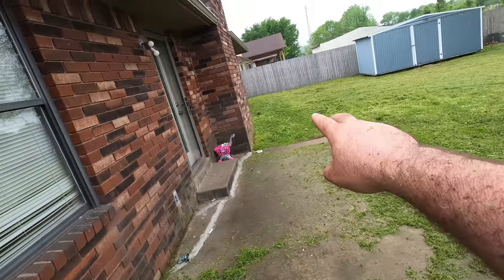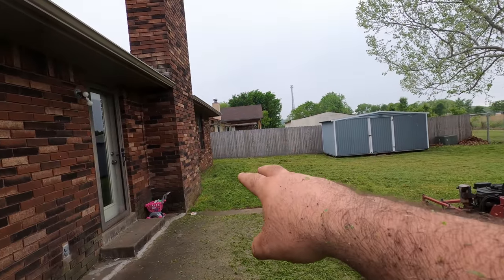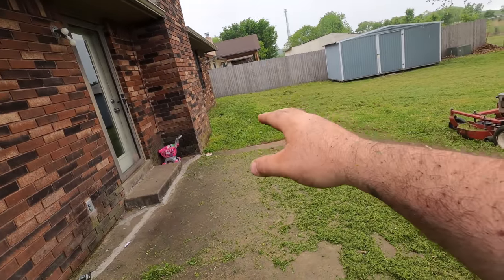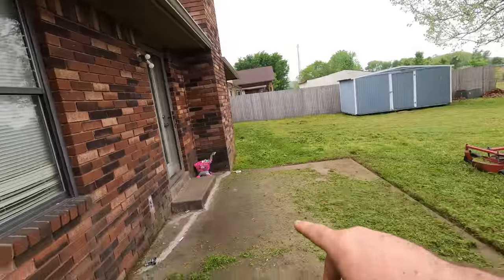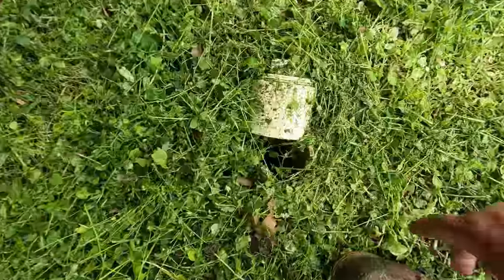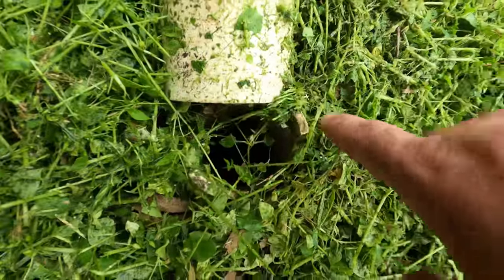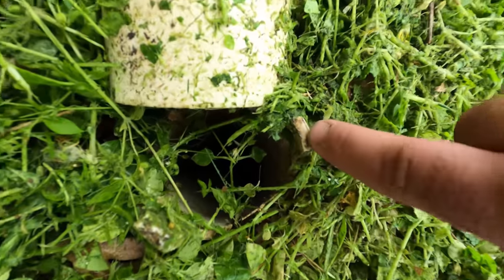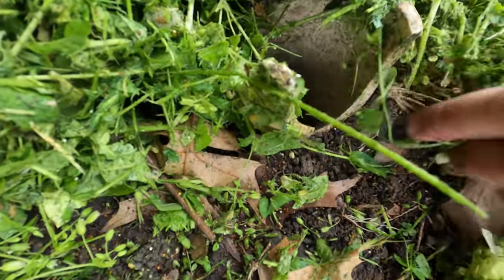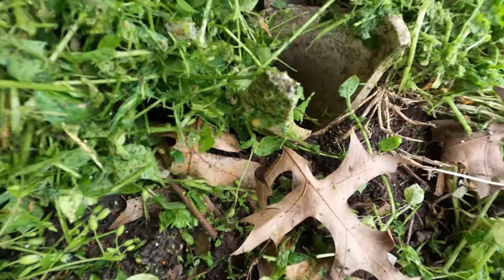You might have wondered why I left so much weed eating around the house. The reason being is when there's tall grass, you don't know what's there. And there's normally a clean out within about a foot from the house. So you can see right here, this is a pipe that's been broke. It's been broke for a long time. You can see there's soil and stuff already over it.